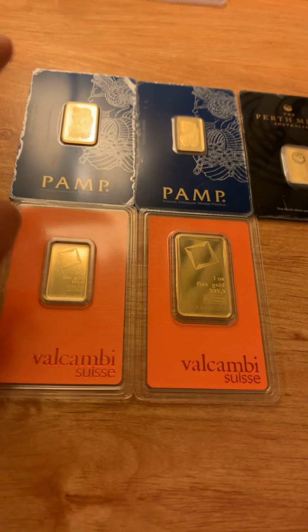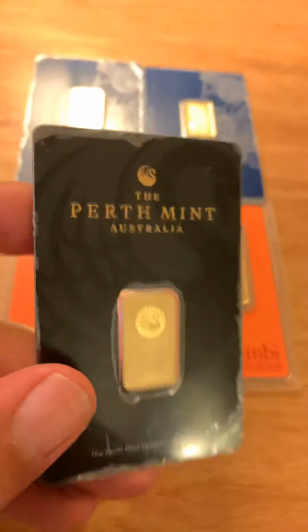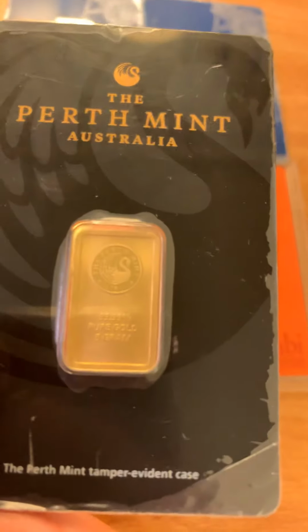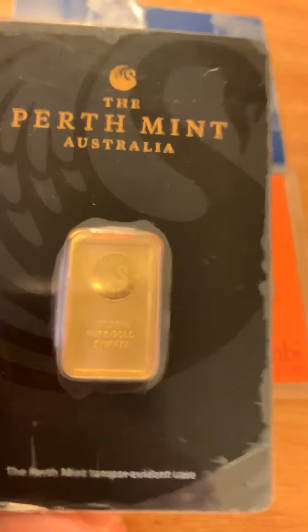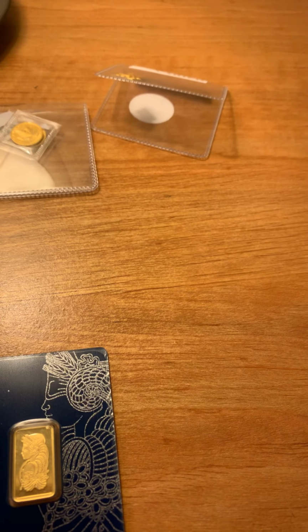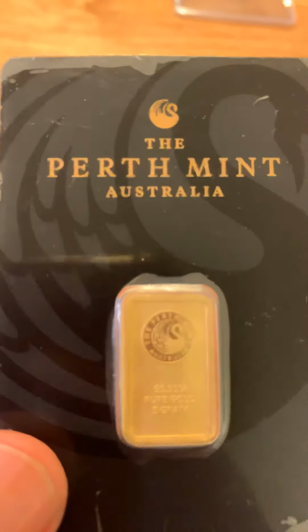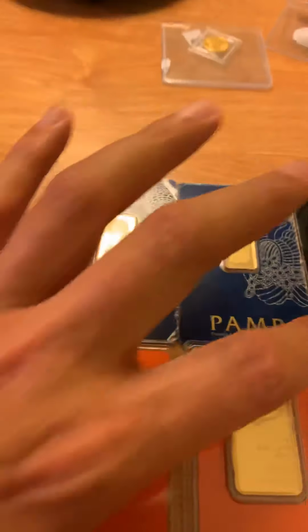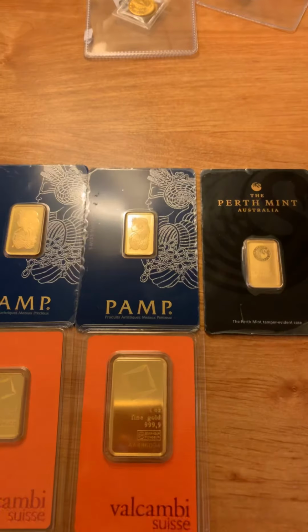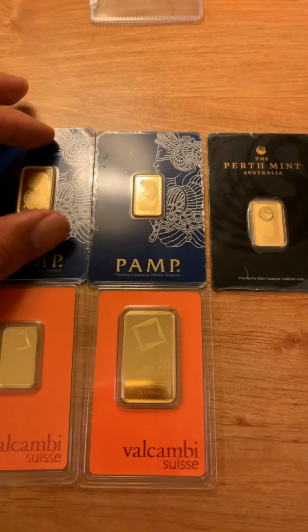Now, these ones, so these bars, these are just different makers, different mints, but same weight. So this one here is a 5 gram bar. So this would be equivalent to 5 of the wafers per bar. And again, it's an appreciable amount when you start to figure that spot price of gold is climbing. So something like this, 5 grams, you're looking at a couple $100 worth of value. And so these two are both 5 grams to give you an idea of what those look like.